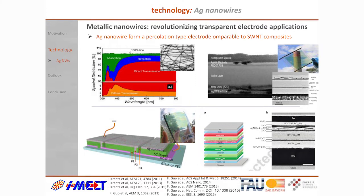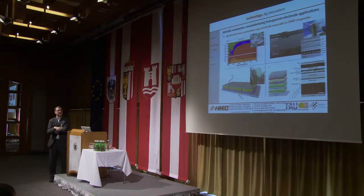We can make very complicated multi-junction cells, in this case a parallel junction cell with a middle printed nanowire electrode. So this is really what I would call an alternative solution to the vacuum processed transparent electrodes. And potentially it's cheaper. And in terms of transparency versus conductivity, it's on the same level as the DMD electrodes we otherwise use for plastics.